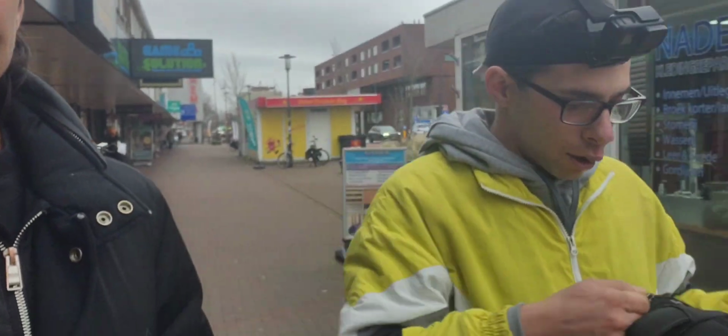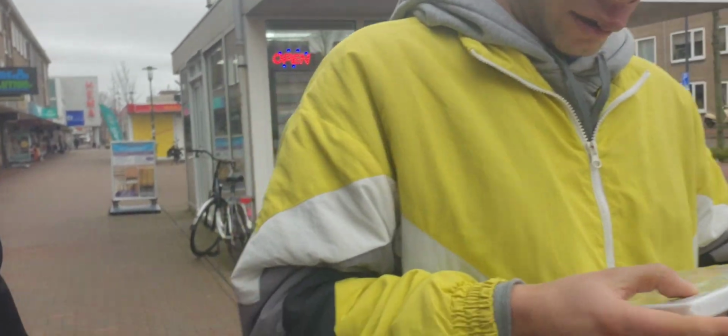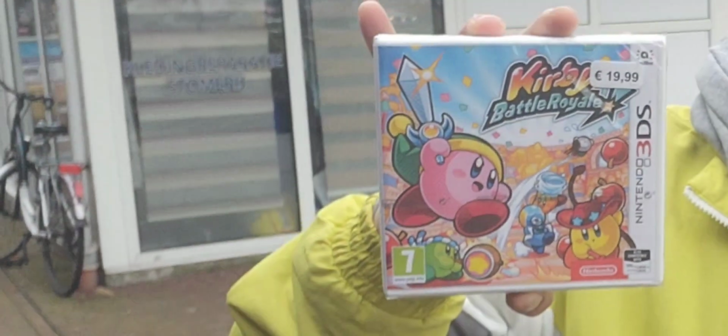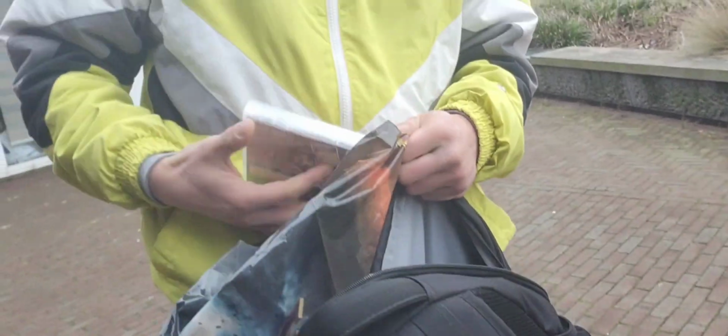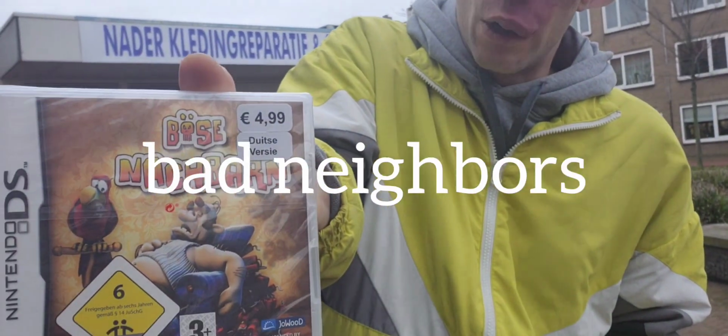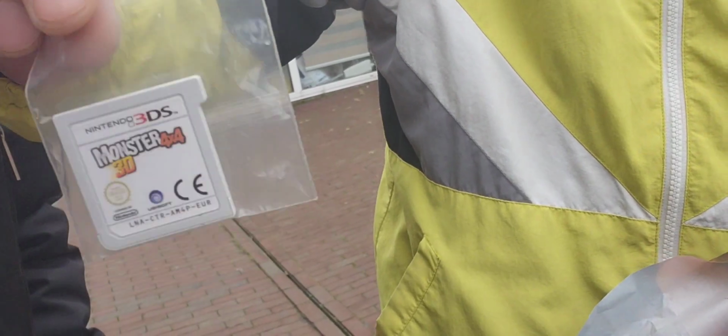So what do you got, bud? Right, okay, so I've got a couple of bits and bobs. So I've got sealed Kirby Battle Royale on the 3DS. That was €20. I thought that was quite a good price for a sealed 3DS game. I've got a sealed DS game, which is, I'm not sure, but it's sealed, it's only €5. And then we've got a couple of loose DS games. We've got Beyblade and Monster 4x4. And they were €1.50 each. So it's like 27 for the lot. So I didn't think that was too bad at all.